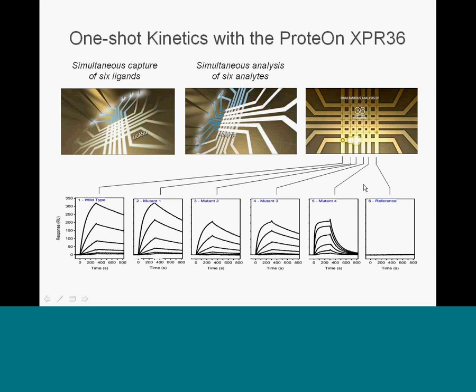And the data set that would come out of a single run would look something like this, where we've included here a reference channel. So there's potentially 36 different interactions that can be looked at. In this case, we're looking at 30 different interactions.